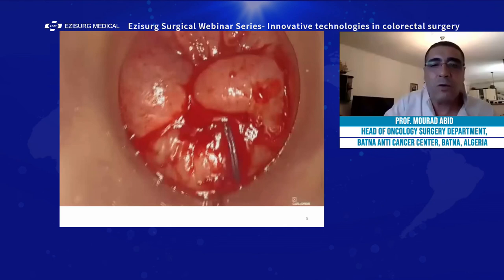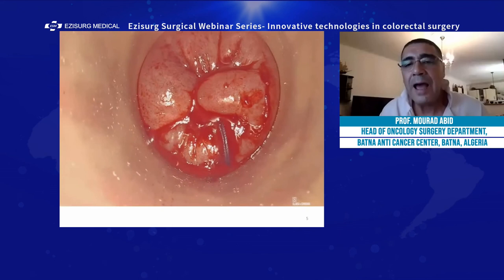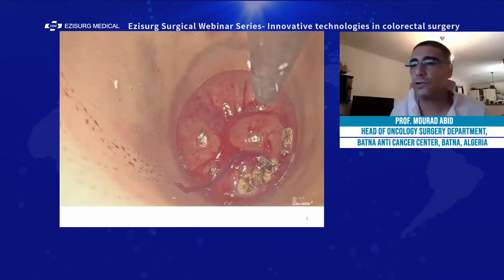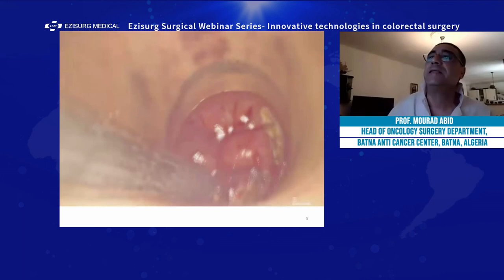We will see now a video. So the first video, how we do it. This is a man with middle rectal cancer, and we use, in this case, a TATME. So we close the rectum first, like you see, when it's a middle rectum. Of course, the patient is under general anesthesia.